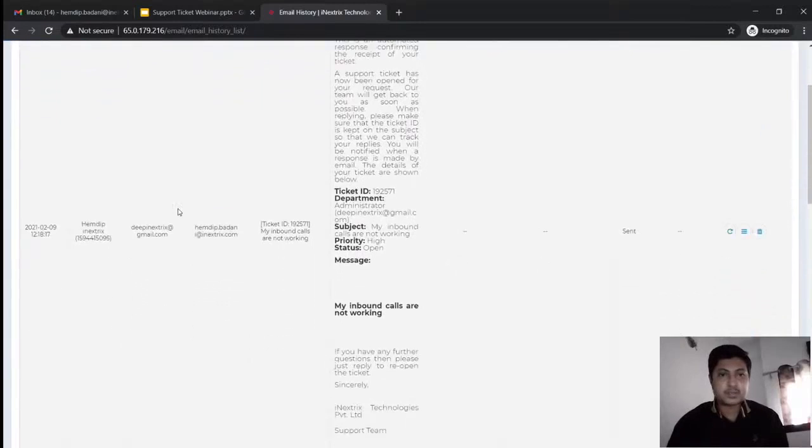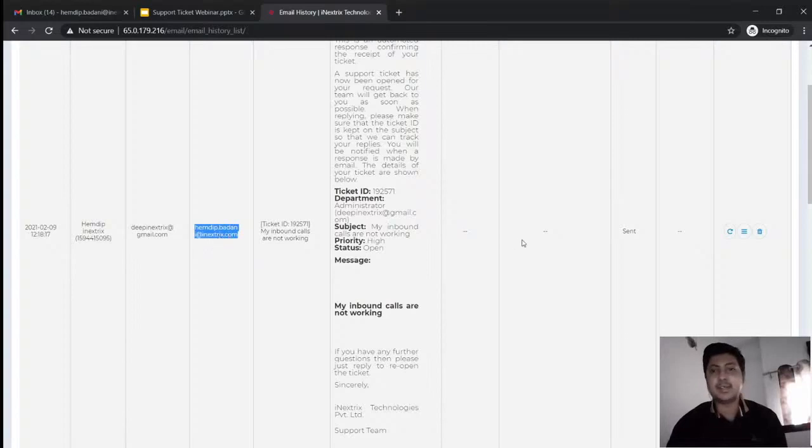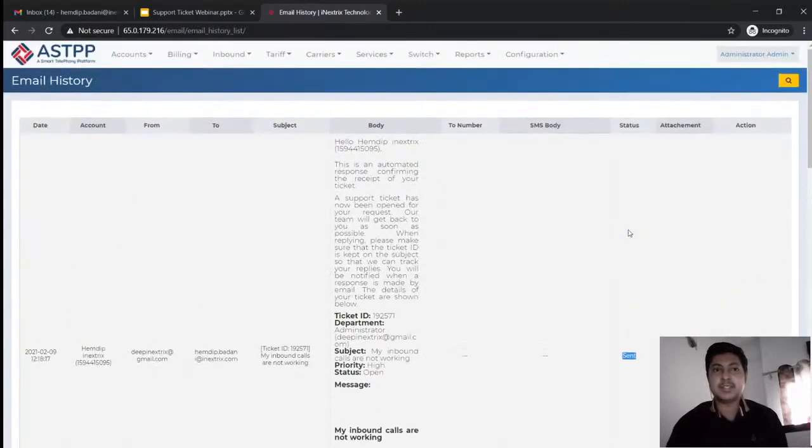Then another one is, it will also send an email notification to the customer as well. So as I have mentioned my email ID multiple times, it's showing the same email ID here as well. It will show the status here as well, sent. It means the mail has been sent to my registered email ID. Okay, so this is the one way we have covered.